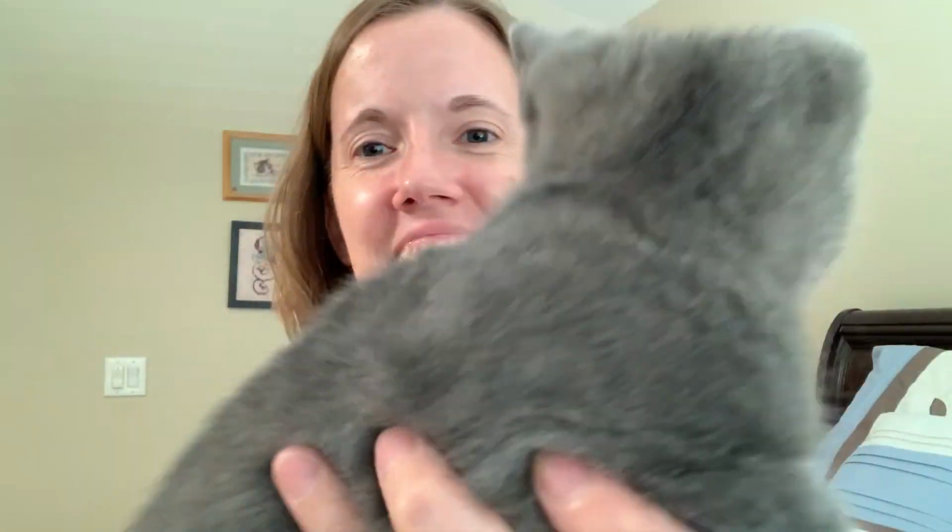So here's Smokey. Come on, look at the camera. All your adoring fans. She's purring. I don't know if you can hear her. You don't seem to like that. I can hear you purring. There we go. Happy kitty. Yeah, she's been doing really well. Getting a little bigger. She has a little bit of stripe on her that we didn't really realize at first, which is kind of interesting. There we go. She's a happy kitty.